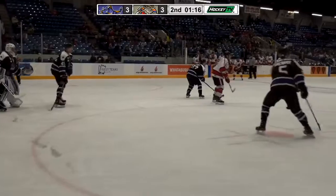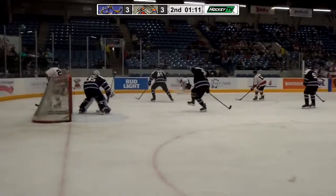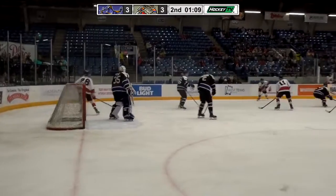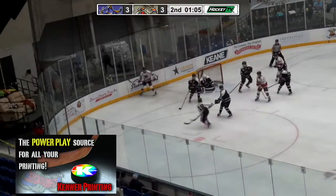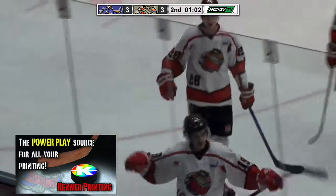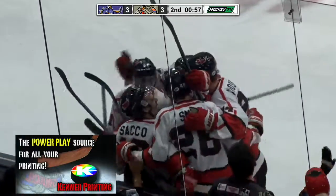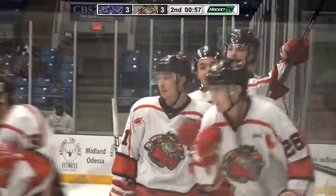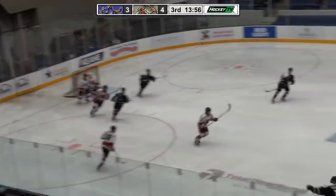Half wall, back to Crossman near corner, or near point, to the far point. Skarstrom spins around from some pressure at the far half wall as Elaine goes down low with it. Feed in front, Sacco shot, he scores! Michael Sacco, a power play goal, and the Jackalopes have regained the lead, 4-3 with 54.4 seconds to play in the second. Save made by the Jackalopes.